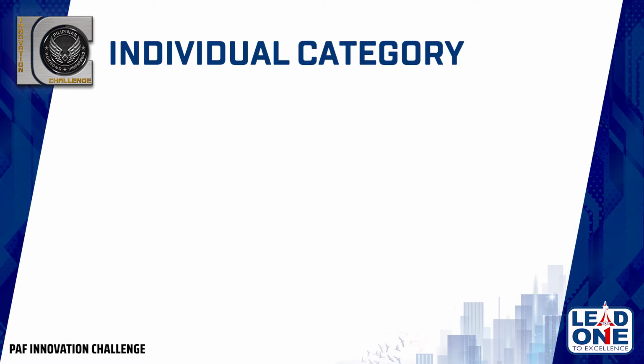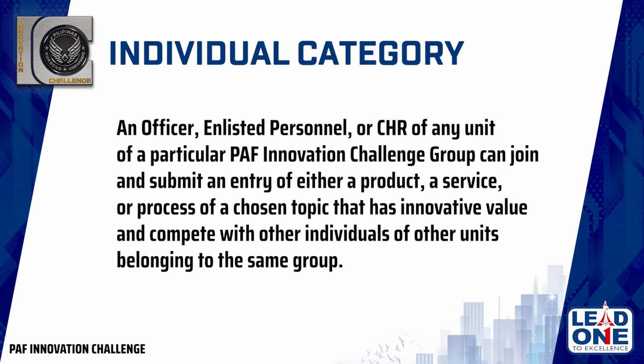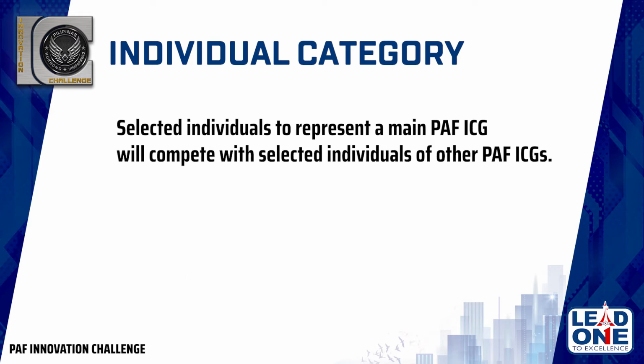Individual category: an officer, enlisted personnel, or CHR of any unit of any particular PAF Innovation Challenge group can join and submit an entry of either a product, a service, or process of a chosen topic that has innovative value and competes with other individuals of other units belonging to the same group. Selected individuals to represent main PAF ICG will compete with selected individuals of other PAF ICGs.